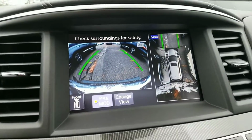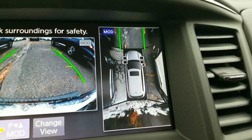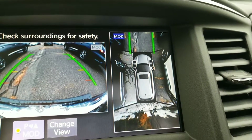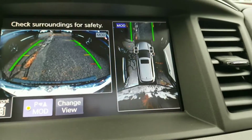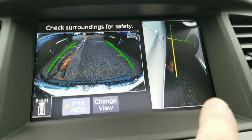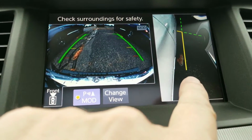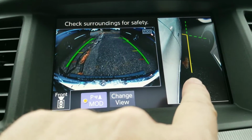This is actually out front, and this is on all four sides. We actually have 4 cameras, one on each side. So very, very nice setup. And I actually want to go ahead and select change view. Now this yellow line is your passenger side, and you're going to use the yellow line to line yourself up with the curb.